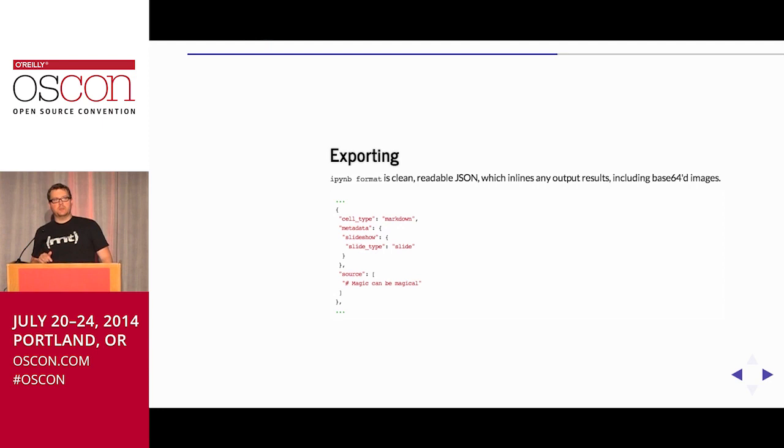The IPython notebook format is actually really nice. It's totally clean, readable JSON, so nicely indented by default and everything. So you can actually do things with those IPython notebook files if you want to. There's a command line tool called jq, which is a little like a JSON query engine. So there's some tricks you can do if you wanted to just look at the code cells. You can use jq to filter those out and then grep through them, things like that. Even the images are stored inline as base64.